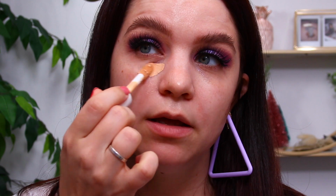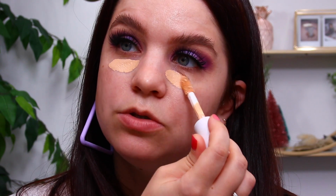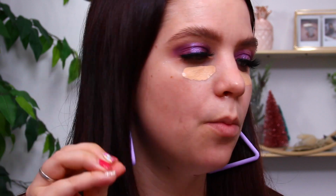So I'm just going to be going in with the e.l.f. Camo Hydrating Concealer. I'm going to use this just to help cancel out some of the darkness that I have under my eyes. The shade that I'm using is Light Sand. I do feel like this shade is a little bit yellow, but I can make it work.